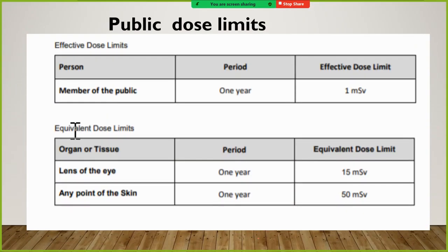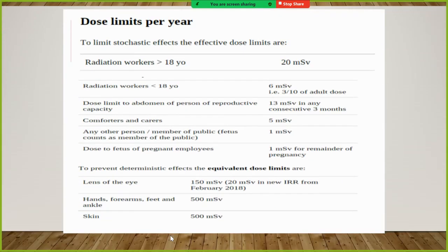For the public it is 1 millisievert. For the lens of the eye for the public it is 15 millisievert. For the skin for the public it is 50 millisievert.